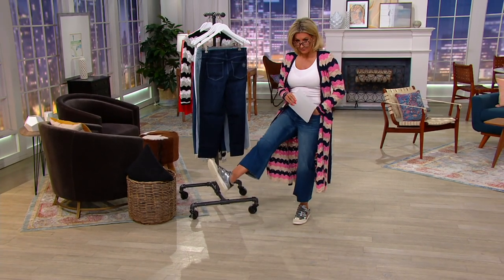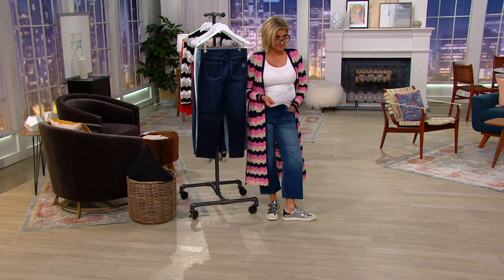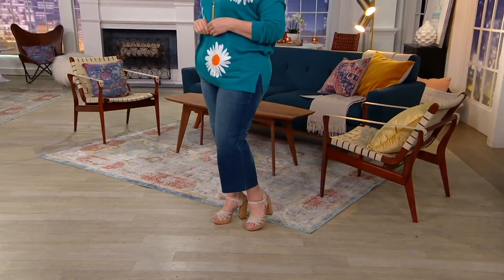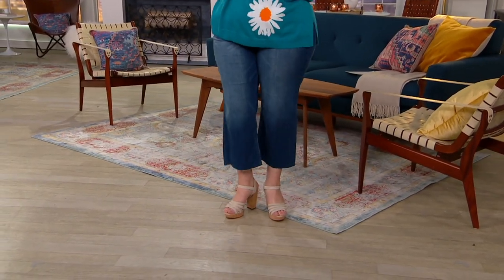I just think they are absolutely darling, and you're noticing everybody is wearing them with different footwear, street sneaker, performance sneaker. In fact, sneakers, if you want a pair, stay tuned, because we've got a really cute pair that Laurie designed coming up. And then heels, you could do a heel if you want to do a heel. Well, that is the beauty of this.